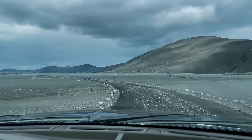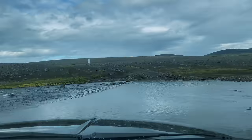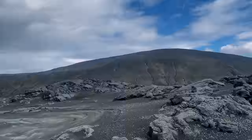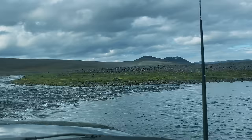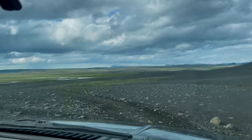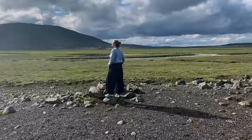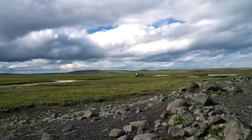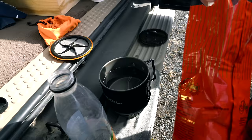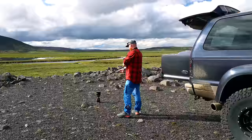Route F910 turned out to be even more versatile than Route F88. And soon our guide took us off the main route to discover a beautiful green valley and to enjoy some coffee. Very strong coffee, the Icelandic way. Strong coffee! This is the perfect place to make a little coffee.